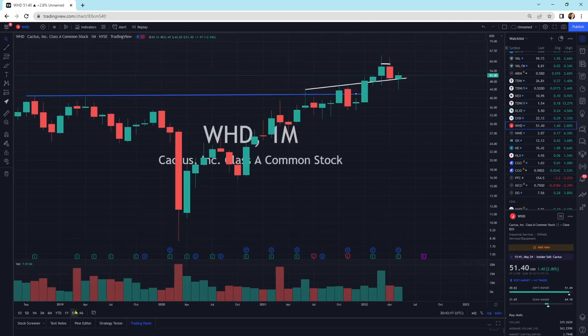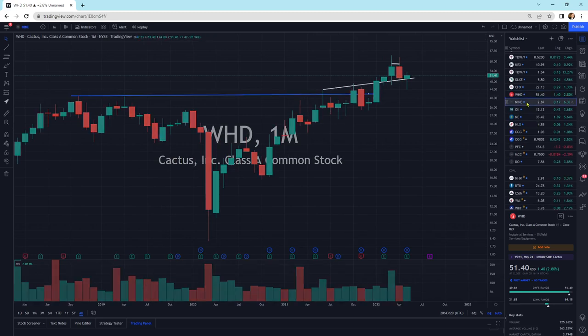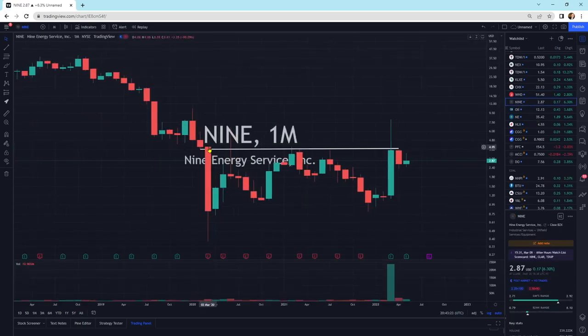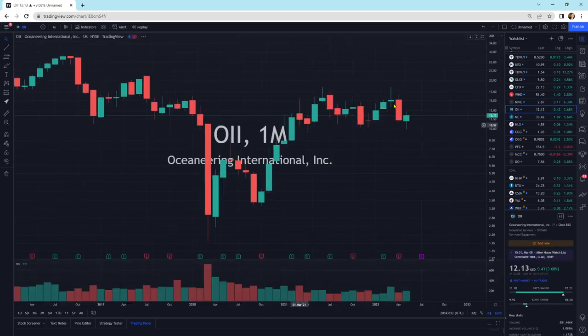WHD just moving sideways, breaking above that support. Looking at 9, it's got that resistance line going across. That's what it's trying to break. And we just bounce back down a little bit, and sometimes we'll create a little loop or handle. OII moving sideways a little bit.